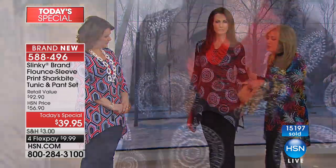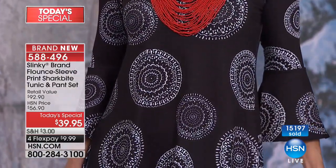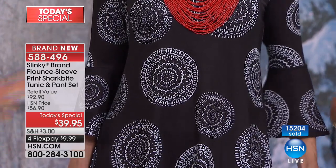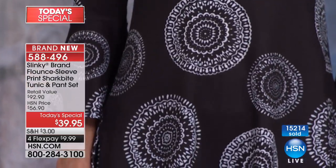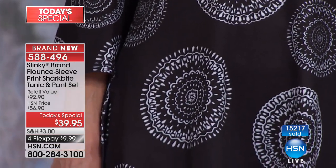So we gave these beautiful circle pinwheels. If you can get close, they have texture and dimension. They almost look like they're embroidered. Yeah, they do. It really adds depth to it. And Jackie, these are all original prints, all original artwork that we bought all over the world just for today's special. Huge investment in original artwork.